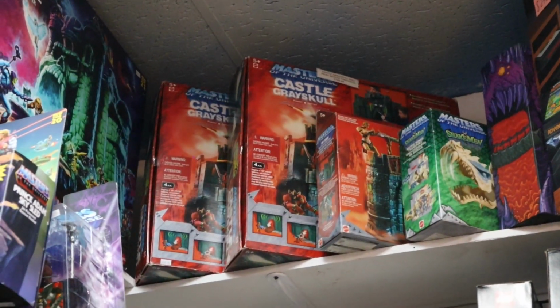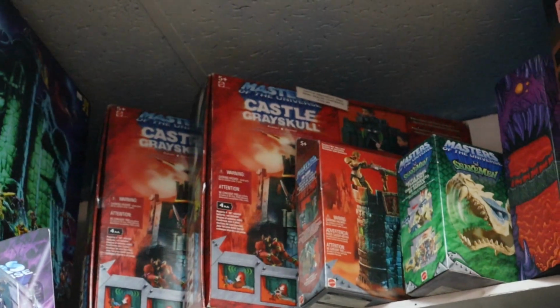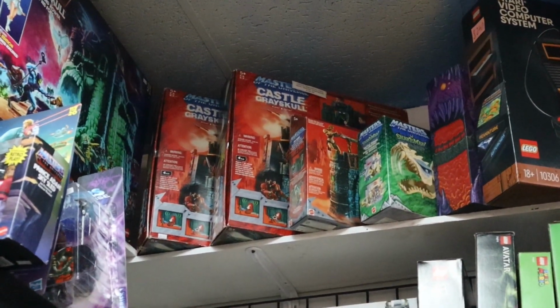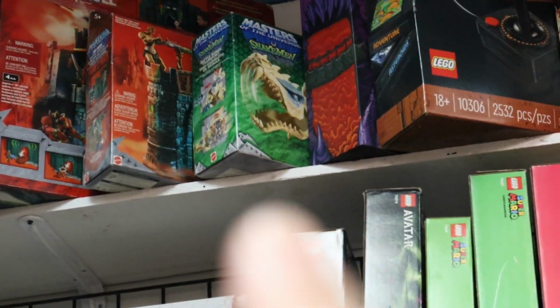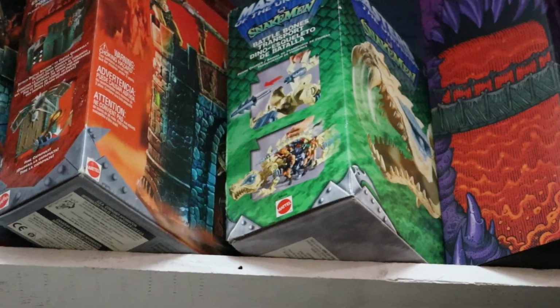Look at that, they have a 2003 Castle Grayskull sealed too. I want 200, which, man, if I lived nearby, I'd be picking that up right away. They have a Battle Bones there. See that little guy right there? That is a giant skeleton monster that you plug your toys into, and it carries them.